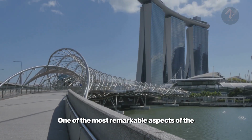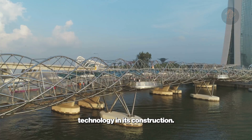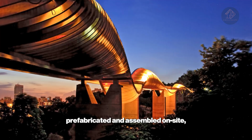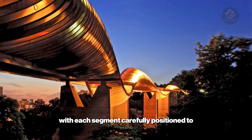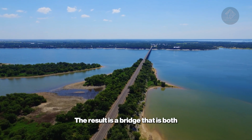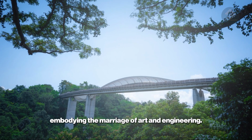One of the most remarkable aspects of the Helix Bridge is its use of cutting-edge technology in its construction. The bridge's steel structure was prefabricated and assembled on site, with each segment carefully positioned to create a continuous helical shape. The result is a bridge that is both visually striking and structurally sound, embodying the marriage of art and engineering.